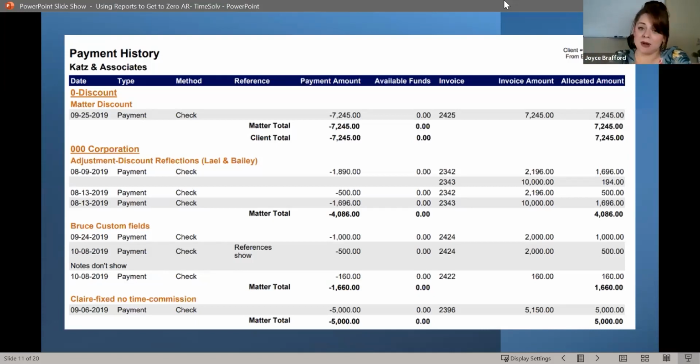And I'll see my payment amount, my available funds that I'm holding in trust for that client or that are in a trust retainer. I see the invoice that it was paid on, and I also have my invoice amount on this report. So I can see how much was the invoice amount versus how much did they actually pay me. So there's a pretty big difference here, right?